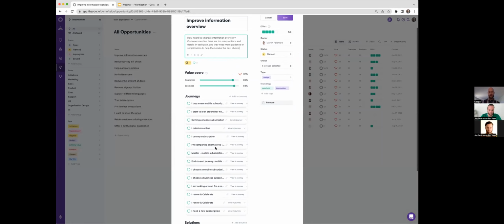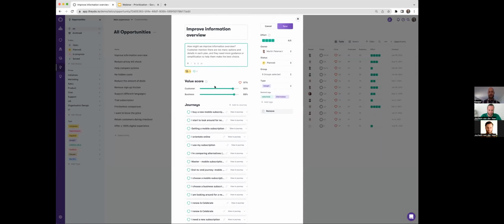There are some other interesting things to see here, especially the value score. You can score the opportunity, as well as link it to specific groups and taxonomy. So who's the owner of this opportunity, what status is it in, or what groups is it related to? Is it marketing? Is it product? Maybe both. There are many ways to categorize and capture those opportunities. But before we dive into all of that, let's talk about what actually makes a good opportunity.